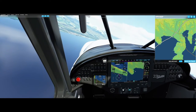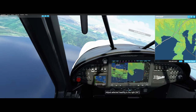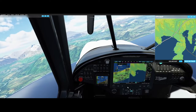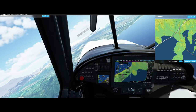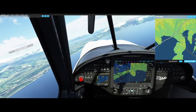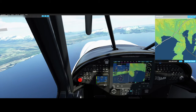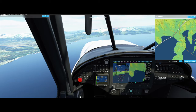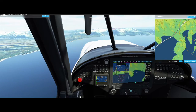What happened? Oh, something happened again, and I don't know what. Let's fix that problem. There. I must have pressed the center button. The center button of the heading indicator knob, and it caused me to go completely north. Now I'm going east the way I'm supposed to, trying to get to this lake here, and I'm having a lot of problem with my controls here. That's fine. I'm forgiving.